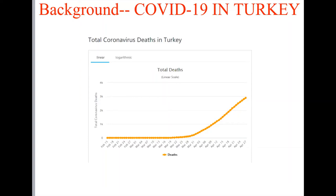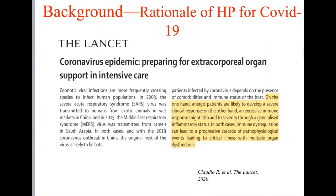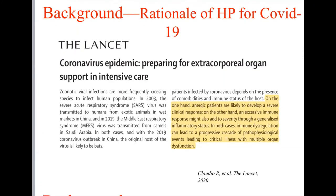COVID-19 patients, why do we use extracorporeal organ support? Here you see a publication in Lancet in 2020. It's a new publication. Here it says that these patients develop a severe immune response that may increase the severity through a generalized inflammatory status, and this immune regulation can lead to a progressive cascade of pathophysiological events leading to critical illness with multiple organ dysfunction and death of the person.